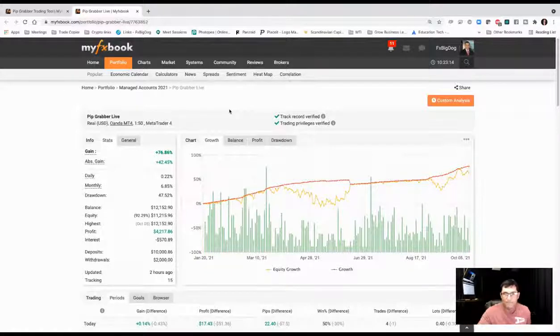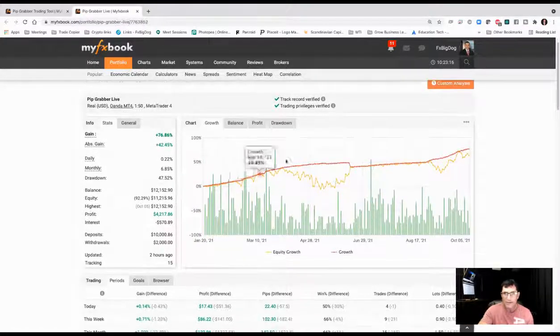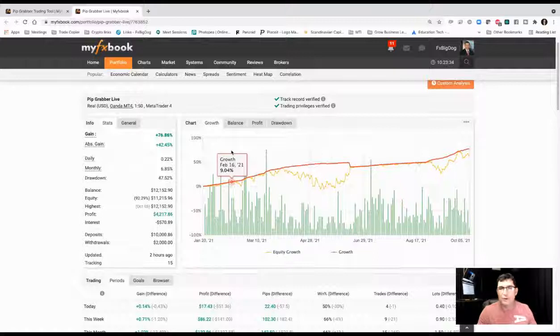Now, you can see right here, we did go through some drawdowns, then we had some good runs, then we had some drawdowns, and now we're going through a little bit of a drawdown again. So there are going to be some drawdowns, but as long as you are managing your risk correctly, you're going to be okay.